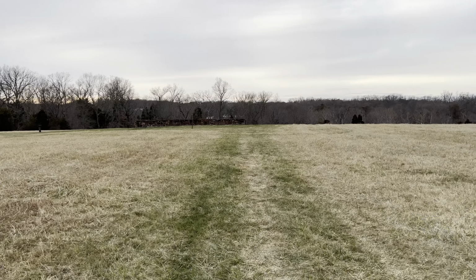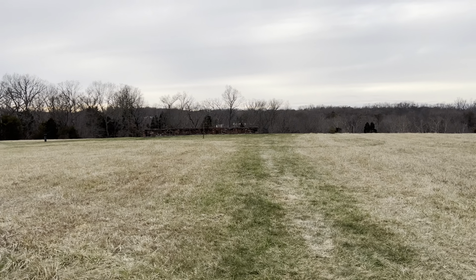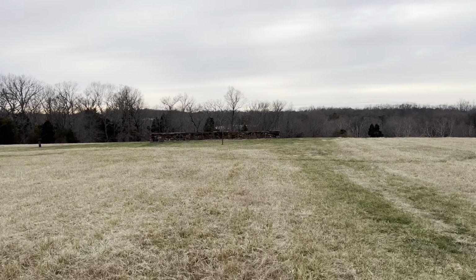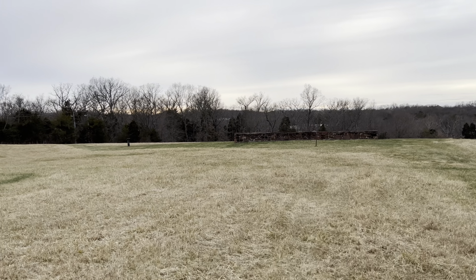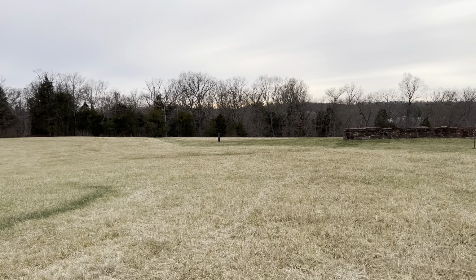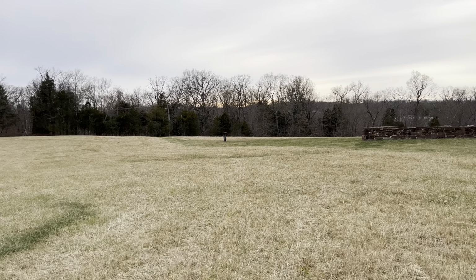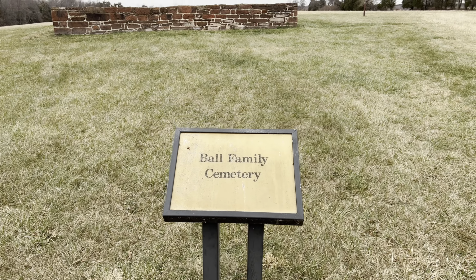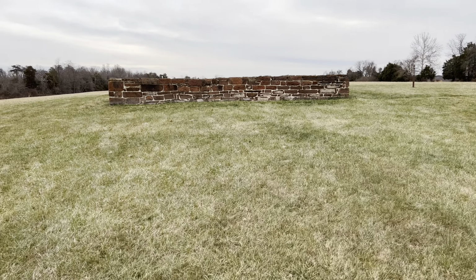So I can see it right up over the top of the hill here, and we will turn the camera around. You guys can see the Ball Family Cemetery. So there is the wall surrounding the Ball Cemetery. Before we go in there, I'm going to go and see what the sign has to say, the little sign out here in front of it. We kind of approached from the back side rather than the front. Ball Family Cemetery. Right there. There's the cemetery. Let's see.